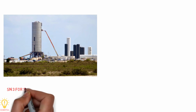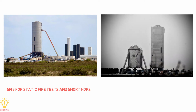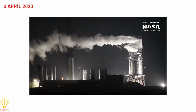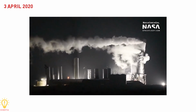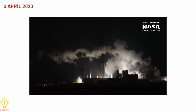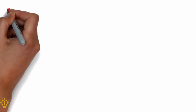Later, Starship Serial Number 3 was planned to be used for static fire tests and short hops, while Serial Number 4 for longer flights. Starship Serial Number 3 was destroyed during testing on 3 April 2020. The cause of the failure was a testing configuration error. A valve was inadvertently commanded to open, resulting in pressure loss and structural failure of the lower portion of the prototype, and it crumbled under the weight of the heavy methane tanks.